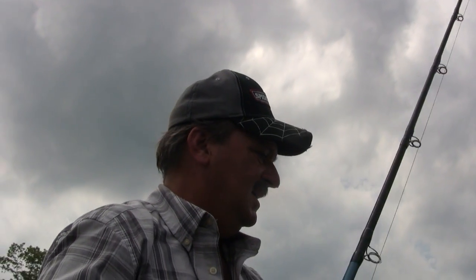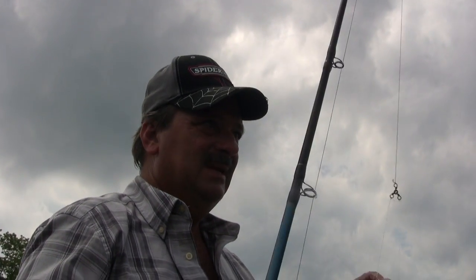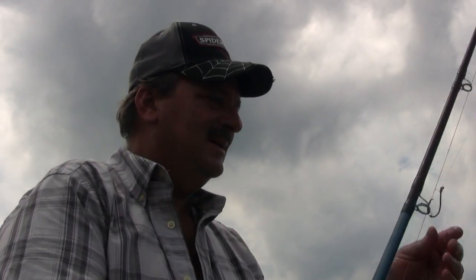Well, we caught fish almost everywhere we stopped today. The better fish seem to be coming out of this 30 foot of water. Let's get this baited back up and we'll try it again.